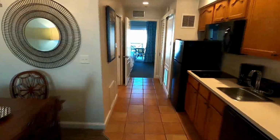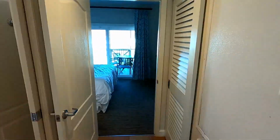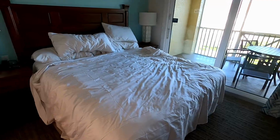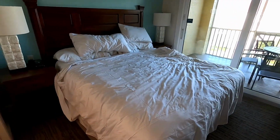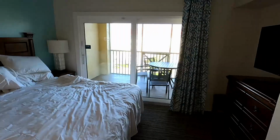Thanks for coming back for the morning after walkthrough. Is that what we call this? I don't know what we call this. We call this, we're checking out, let's go. Bed was pretty good. Not too high like I like to complain about. Pillows go flat pretty quick, but I bring my own pillows and blankets.